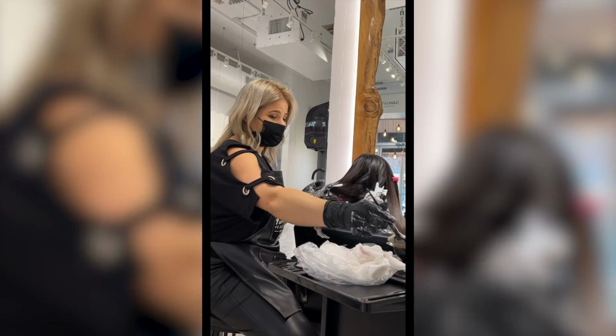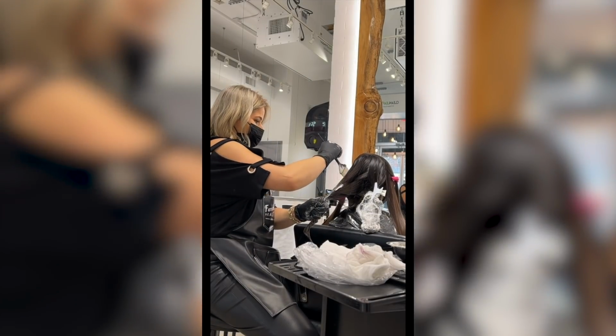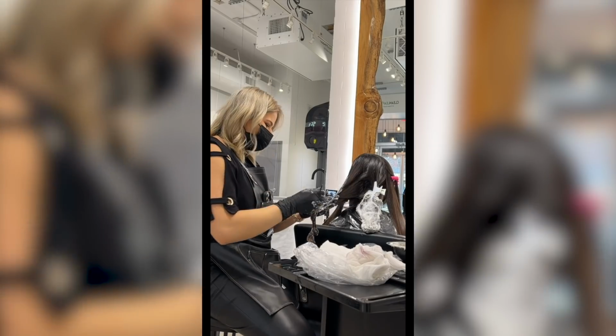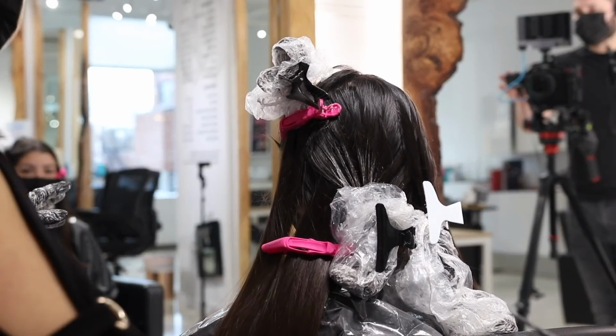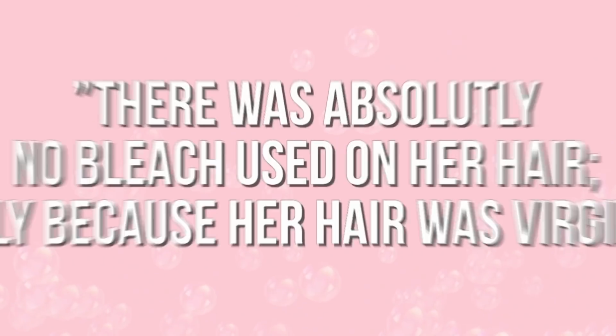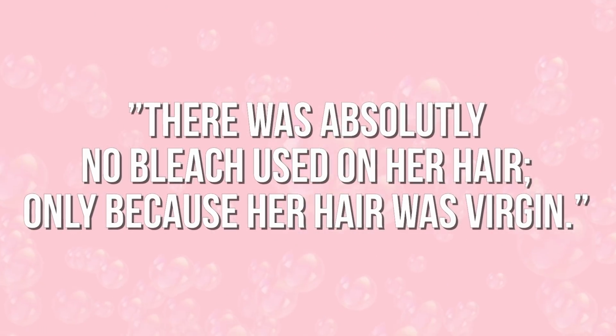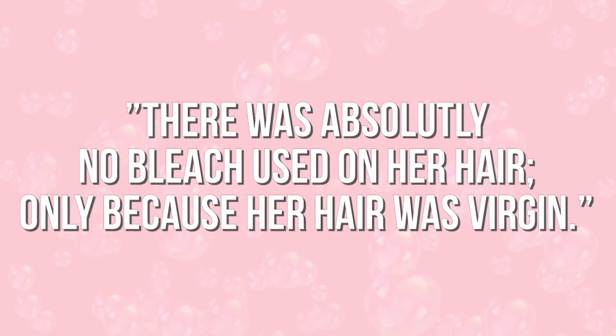For anyone who wants to know the specifics of what colors she used on my hair and everything like that, this is straight from my hairdresser. I will just put exactly what she said on the screen. There was absolutely no bleach used on my hair. This is only because my hair is virgin.